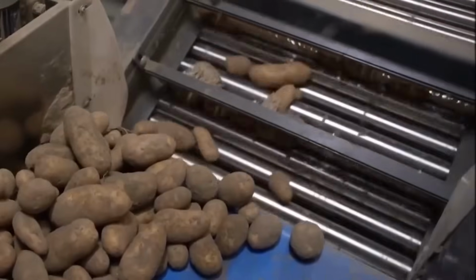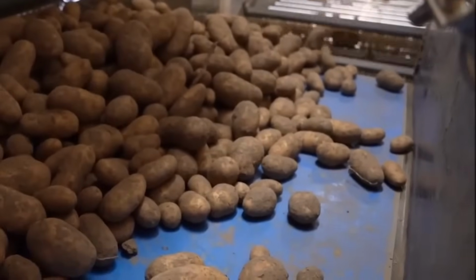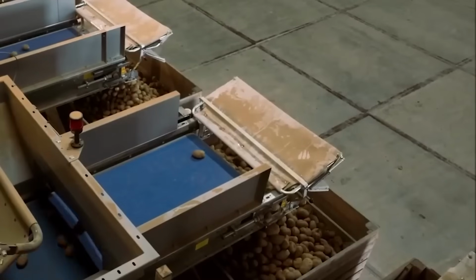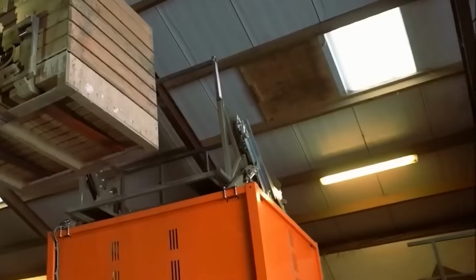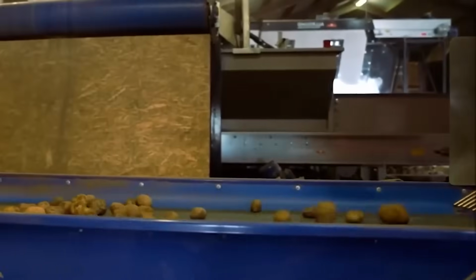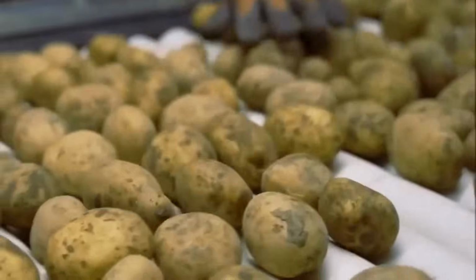Workers constantly monitor these storage conditions to ensure that the potatoes remain in an optimal state before processing. When ready for use, the potatoes are moved to the preparation area, where they go through a rigorous washing process. Large industrial washers, equipped with rotating brushes and high-pressure water jets, remove dirt, debris, and any residual pesticides from the potato skins. This step is crucial, as any impurities at this stage could compromise the quality of the final product. The washing process is thorough, ensuring that only the cleanest potatoes make it to the next stage.